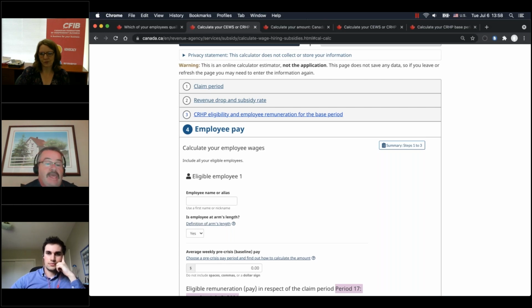But again, I'll say that the team has done a great job on the calculator in its design. As soon as you select the claim period for which you're making the claim, if you follow the steps correctly, it will guide you through every step of the process in determining your revenue and your revenue decrease in comparison to your baseline revenue period, and how to determine your current remuneration for the claim period, and inputting the amount for the baseline period. So it's all in the calculator.